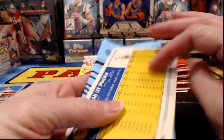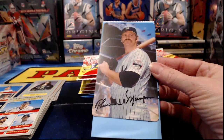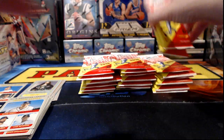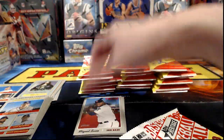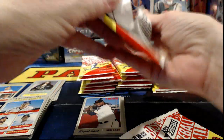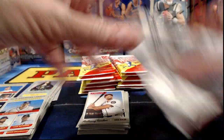So we have another supersized card here. Thurman Munson, Yankees. Of course, once again, facsimile signature on there. Not the real deal, but a printed signature. And of course, we are last box mojo time. You know how that works. On the last box, we try to laser focus our mojo and hope that we can get a big, smoking, fiery hit out of here. That's the general idea.